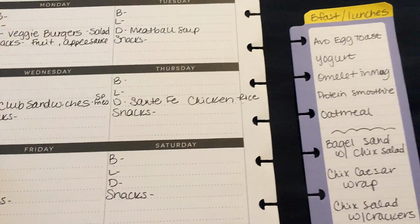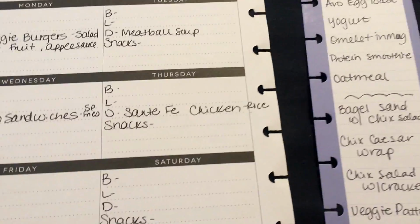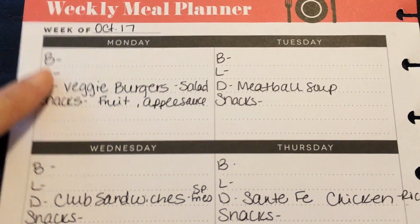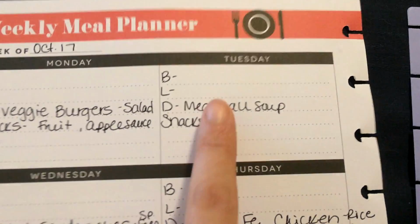So what I do is I look at all this stuff, and I say, okay, what do I need to do for meal prep? I usually do the dinners first. So I look at veggie burgers. Okay, those are already made. They're in the freezer. Don't need to do any prep.